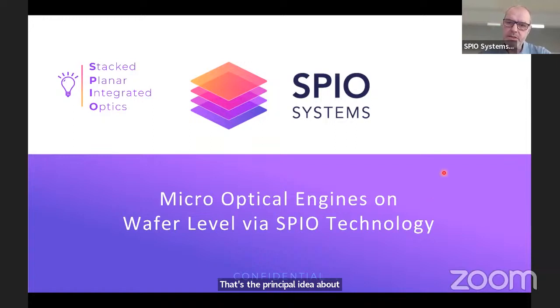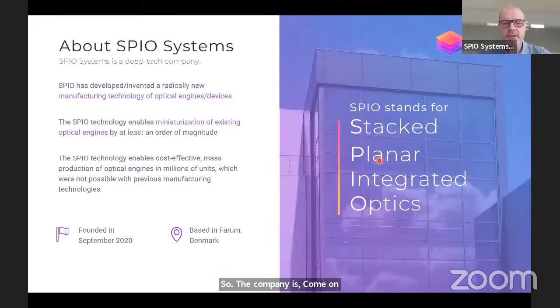So the company is a little bit more than 3 years old. We have developed or invented a production platform or technology to make optical engines or devices, not single components, but optical devices. The whole idea is also to minimize and miniaturize the optical devices, so you can have new applications just due to the small form factor, and not least to enable you to scale your production and at the same time lower the cost of the optical engines. We are a spin-out of the Ipsen Photonics Kaleido technology community, so we are a spin-out of this ecosystem in Denmark.